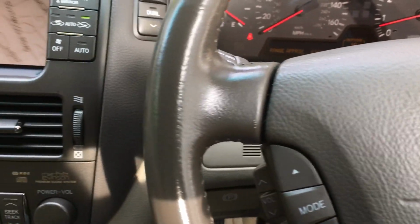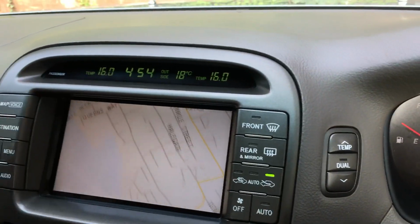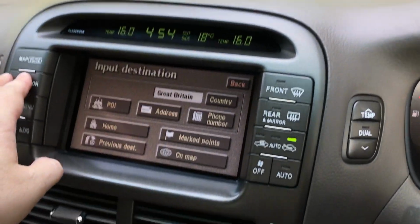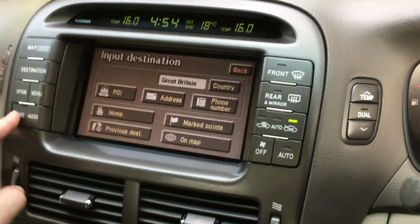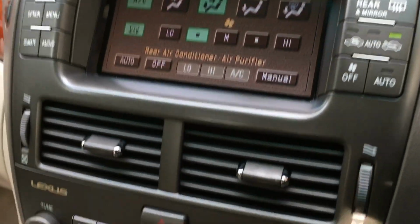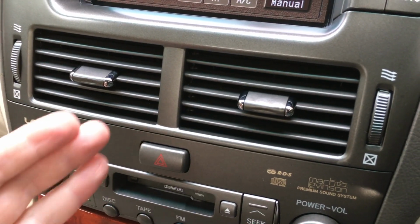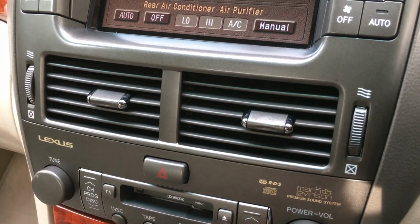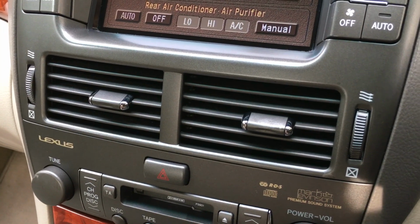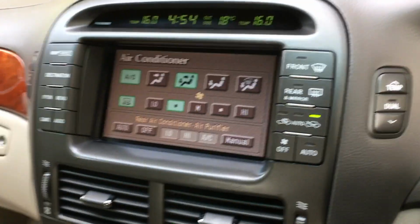Okay, so satellite navigation works perfectly, as you can see. You know, your destination. The climate, the air conditioning is perfect on it. And as you can see, not many people know this, but the car will actually direct the air to where it needs to be in the car on the front two vents. And they are absolutely silent. So all of that works.